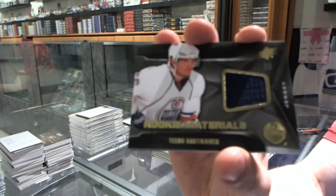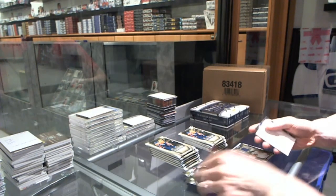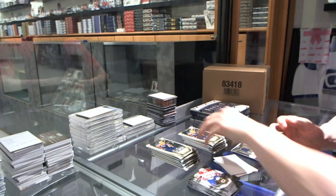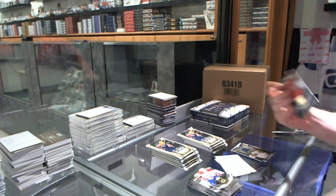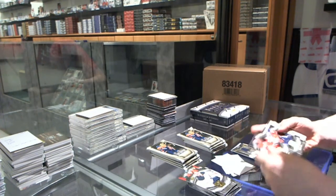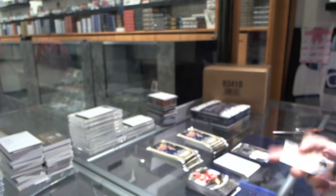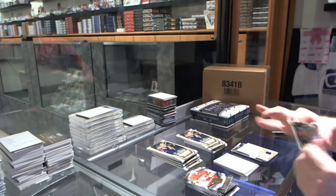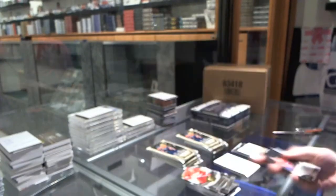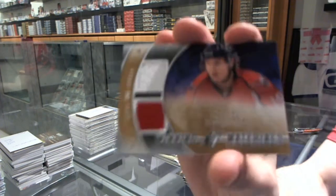Rookie materials, Teemu Hartikainen. Base. Winning combos, Marc-Andre Fleury and Jordan Staal. Legends of Hockey to $4.99, Guy Lafleur. Winning materials, Nicklas Backstrom.